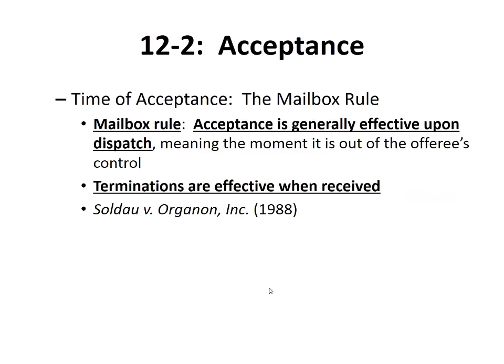I'm going to give you the trick for the mailbox rule. When you see a question on the exam about the mailbox rule, there's a pretty decent chance that it'll be a long passage with lots of dates. There are going to be lots of different dates in there, some historical dates, some dates about different things that happened. You have to look through those dates and find 2 dates. There are only 2 dates that you care about. For a mailbox rule question, you care about the date of dispatch of the acceptance and the date of receipt of the revocation.